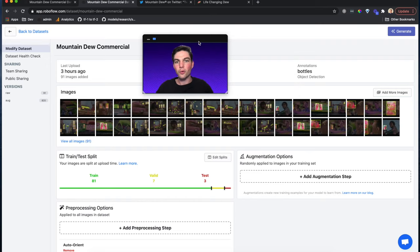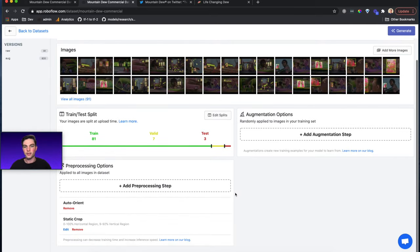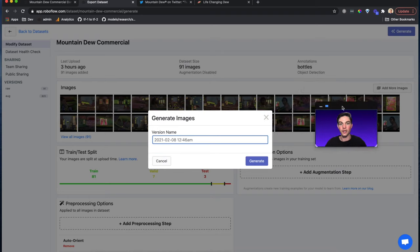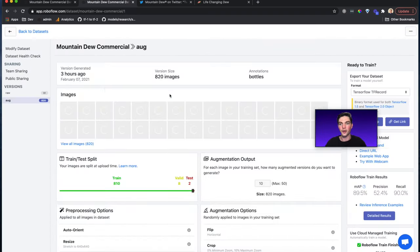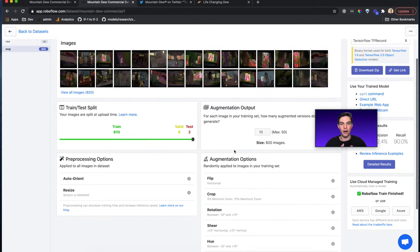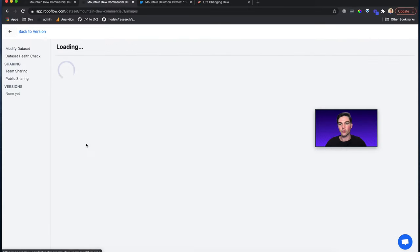Now, it's important that before I actually create my model, I can make it so that my images here count for more, if you will. So that's actually what I did, I'm gonna add a series of augmentation steps and then generate that version of the data set, just like generate here. Now I've already done that in this version here, where I added 10 augmentations per image, meaning one input image became 10 output images with flips, rotations, shearing, all these sorts of distortions that increase the size of my data set. So what do I mean by that?